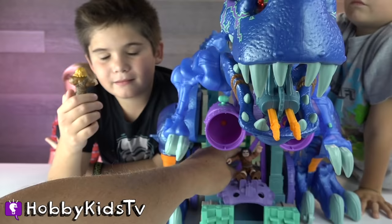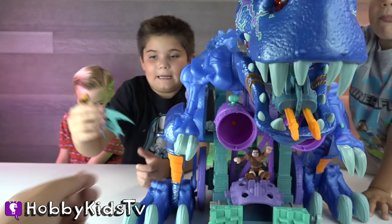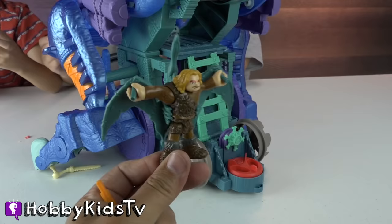Since Bug is a bug, can he fly? Yeah, he can actually. Give me the wings. Where's his wings? It came with wings for the guy. His name's Bug. There you go. Try to get him into that. It's not an easy fit. But let's see how you do. And there he is, flying like a bug.